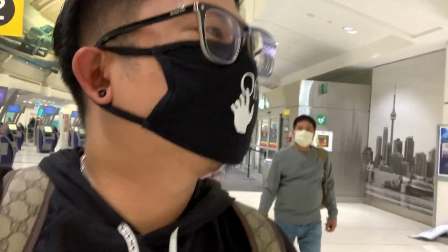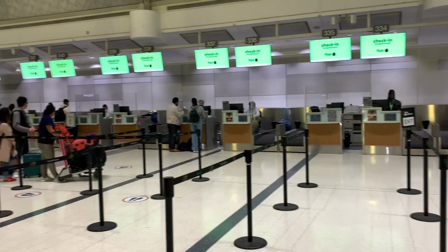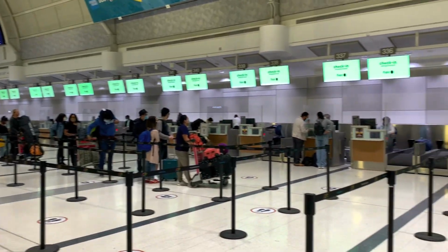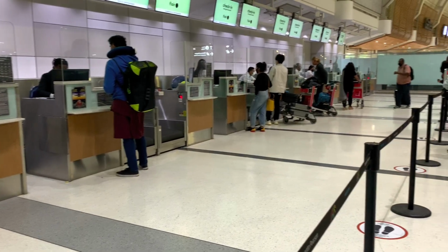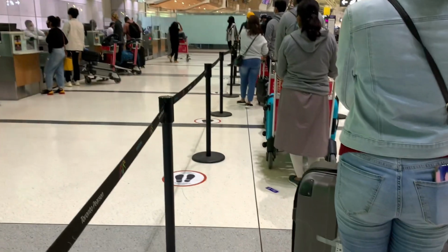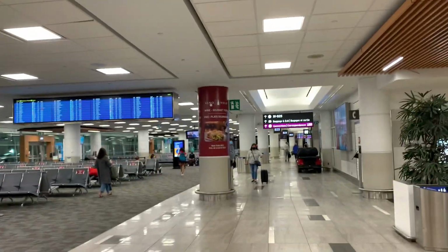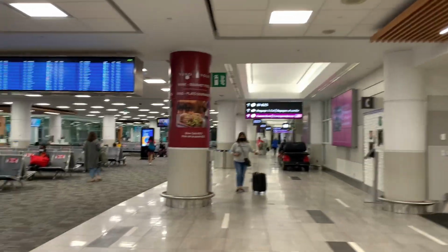Looking for Flair. And I guess it's on the very end. So may dulo siya, so to go there. The bus driver from our shuttle dropped us on the other end. Found it! $22.